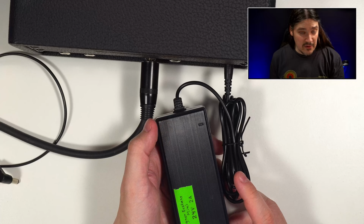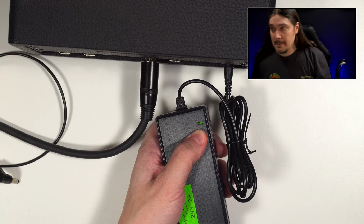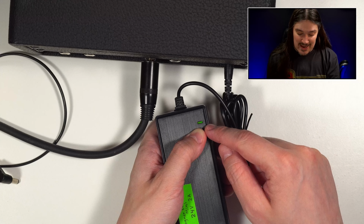One thing I like about this power supply is the green LED that goes on when the cord is plugged into the power outlet, like so. So you can tell that it's actually working. Some laptop chargers don't have a light, and it's really annoying because you never know if it works or not. Here you can be sure.